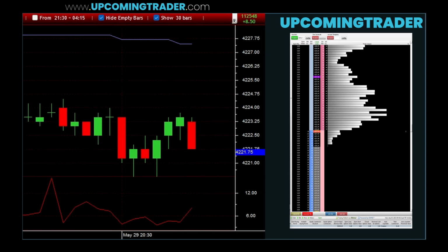out of the triangle. Flags and pennants are short-term continuation patterns that often follow a strong price movement. A flag forms when the price moves sharply in one direction, followed by a period of consolidation that resembles a small rectangle or flag. This pattern suggests that the price is likely to continue in the same direction once the consolidation is over. Pennants are similar but are shaped like small triangles. Both patterns indicate that the current trend is taking a brief pause before continuing, and they can help you decide when to enter a trade in the direction of the prevailing trend.